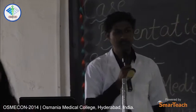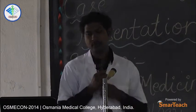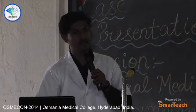Here a patient named Basamma, aged 10 years, a school-going child, came to the dermatology OPD with a complaint of dark colored skin lesions over the face, trunk and neck.